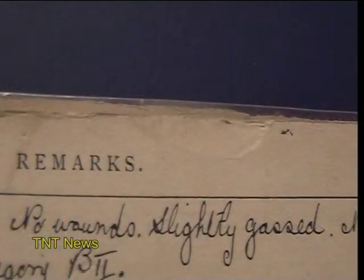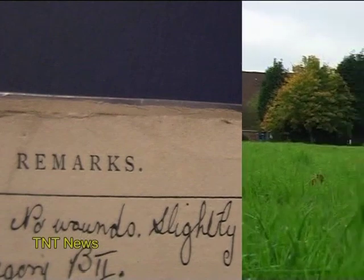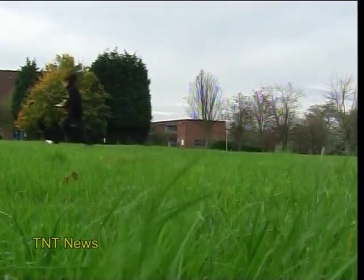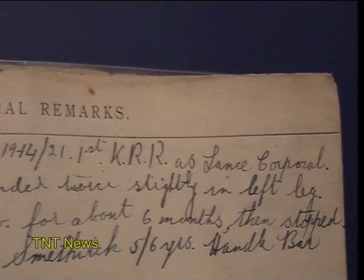Thomas was 33 and lived at number 9. He was slightly gassed. In 1920, he died of pneumonia. Leach Street used to be here. George, who lived at number 16, served 7 years in the army in France and Belgium. He was wounded twice in the left leg and had a pension of 16 shillings a week.